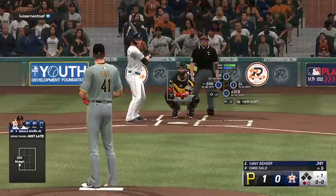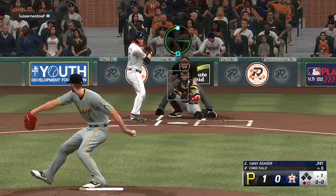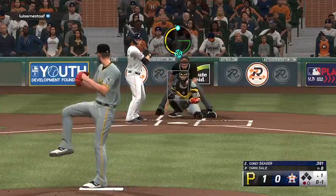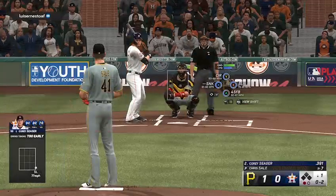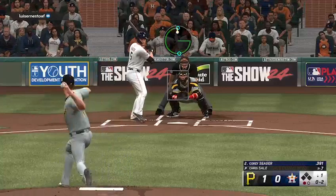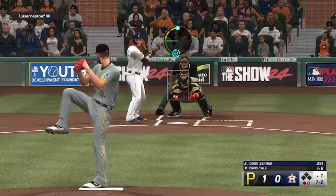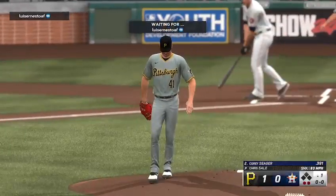Seager stands in now. Swings through that one for strike one. He normally does damage on that pitch in that location. Just a swing and a miss there. I think you want to throw it again, though. Strike two. No balls, two strikes. The shortstop takes the ball. Swings and misses, struck him out.